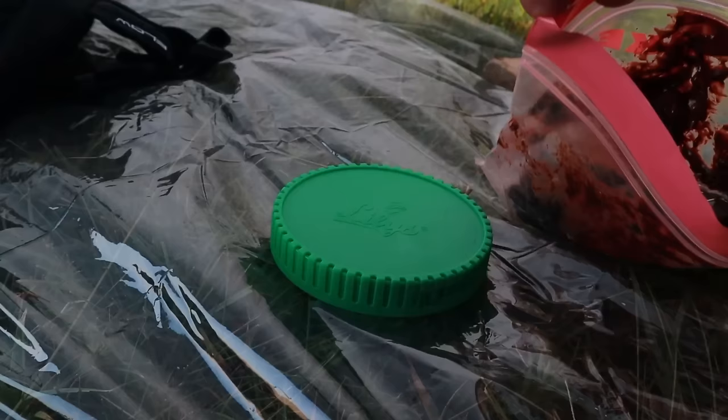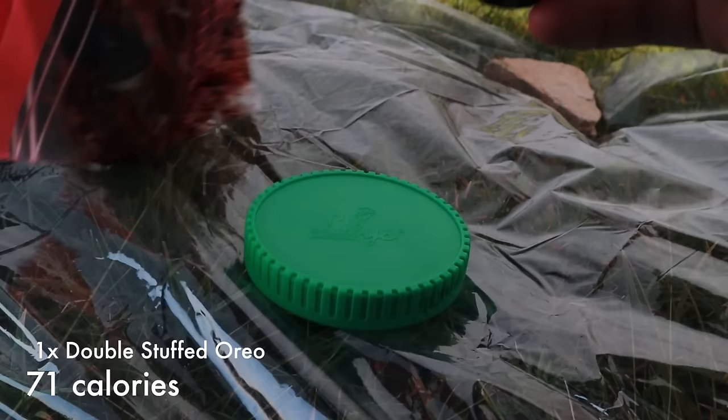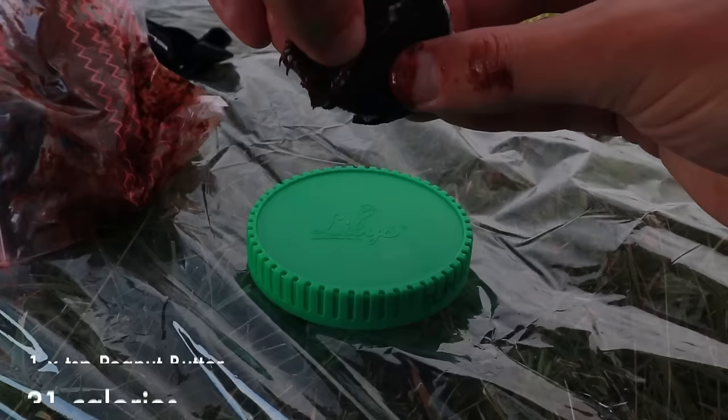Oh, what a nightmare. Tell you what, these double stuffed Oreos, man, they don't hold together very well. They don't have the structural integrity of just the regular Oreos. I'll tell you that right now. Jesus. Okay, let's put some peanut butter on it. I guarantee you this is delicious.